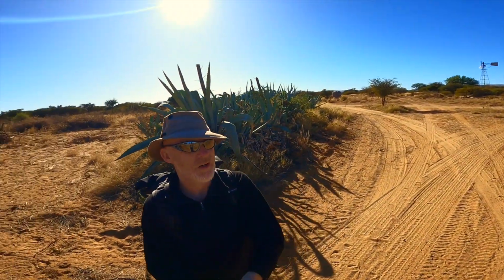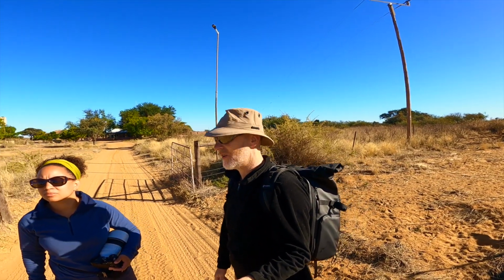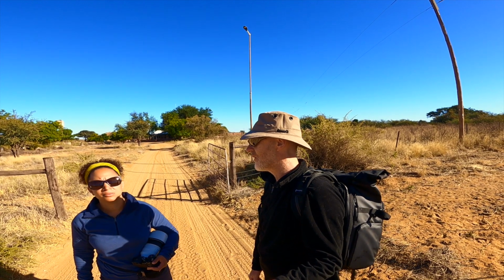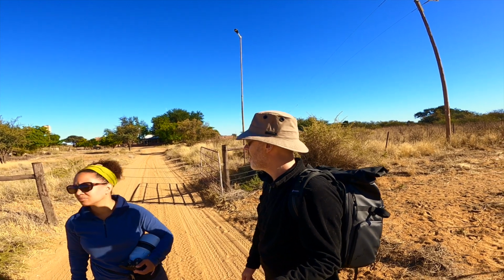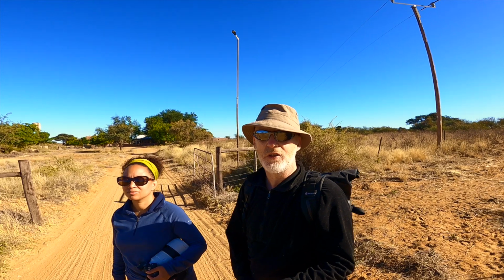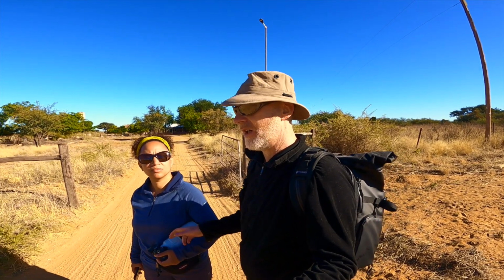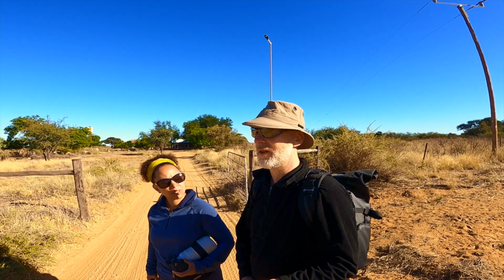All the way around, zebras, we saw blesbok. What else, Mandy? Springbok. And what else? Kudu. I think the kudu are David's favorite. Really, really difficult to shoot. So we've got a birding lens here. But my goodness me, you have to be so quick.